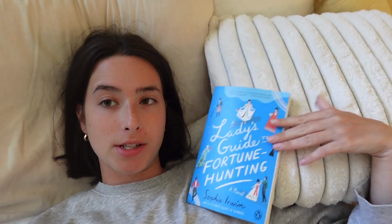I finished the book, gave it 2 stars I think. Here she is. 2 stars. I'm sad about it, but that's okay. And the next read I'm going to do is A Lady's Guide to Fortune Hunting by Sophie Irwin.